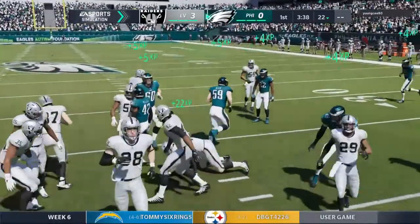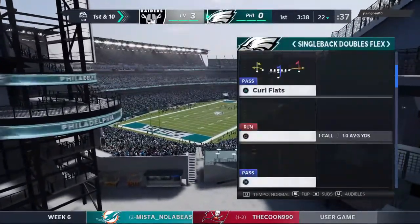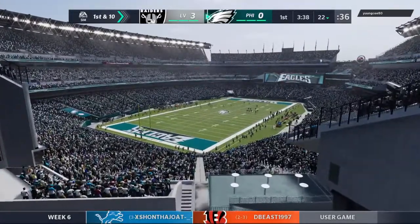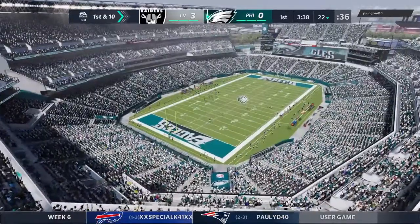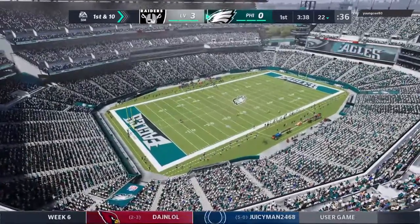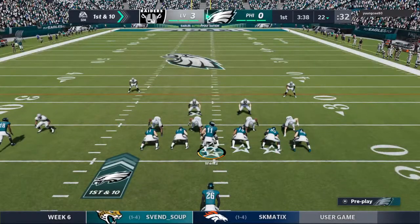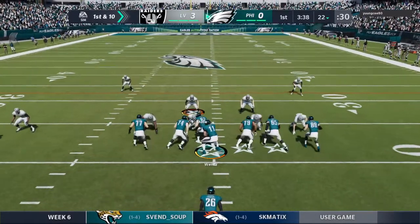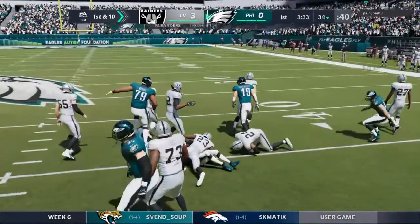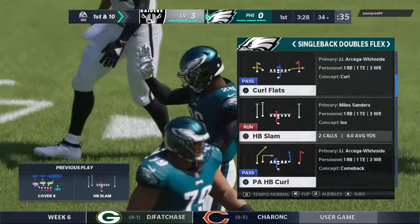And he returns this to the 22. Deshaun Jackson on the return. The Eagles take over 1st and 10 at their own 22-yard line. Wentz and the Eagles now with a 1st and 10 at their own 22. They will run for the first time with Miles Sanders. And he'll be corralled right around the 34. A gain of 11 to kick off the drive, and it's a quick 1st down.